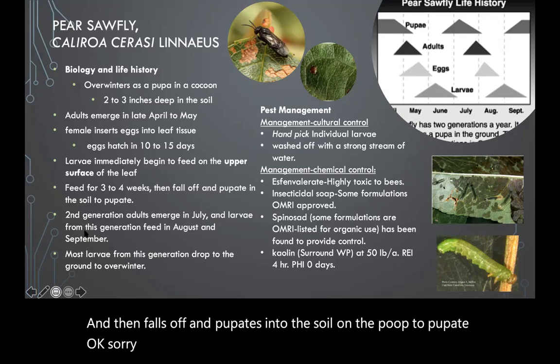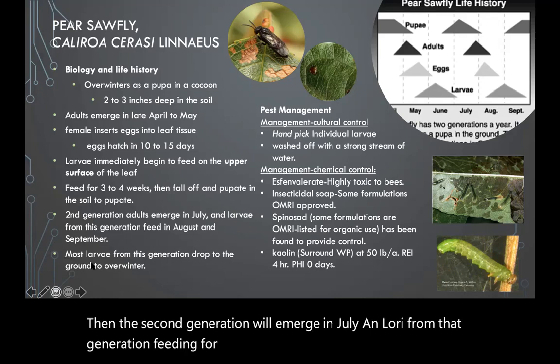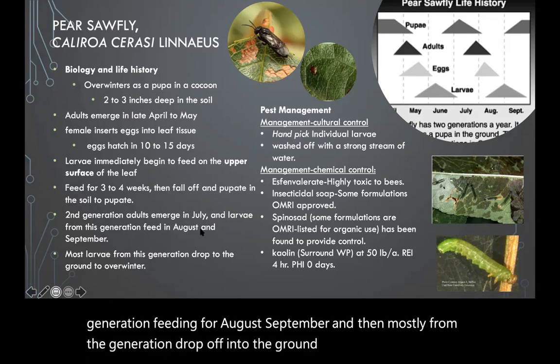Then the second generation will emerge in July, and larvae from that generation feed from August to September, and then most larvae from that generation drop off into the ground and overwinter in the ground.